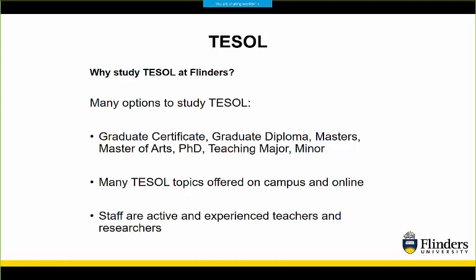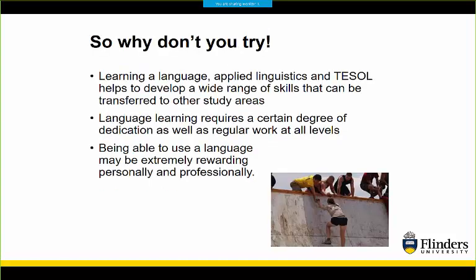There are many options that you can study TESOL with. You've got the graduate certificate, the graduate diploma, the master's, you can even do a PhD, but you can do it as a major, as a minor, as well as an undergraduate study sequence. It's offered online and on campus, so if you live fairly far from a campus, you can do TESOL online. There's absolutely no problem as well. So why don't you give it a try?